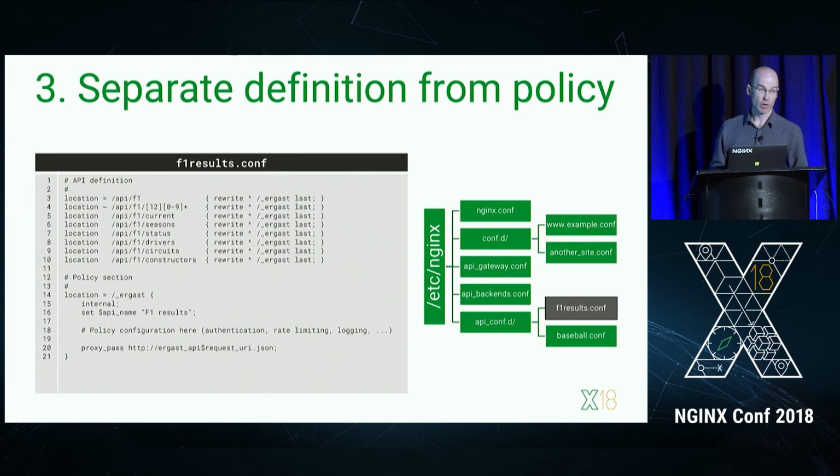And all they're doing is rewriting the request to an underscore ergast location with the last parameter, meaning once I find this, I'm immediately going to find a new location block that matches. So I've rewritten the URI to something kind of weird, and that drops me into my policy section, which is where I do the routing, where I do the proxying, and where I do any policy.